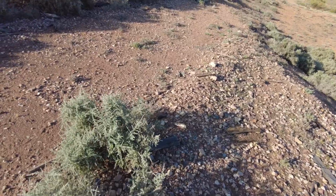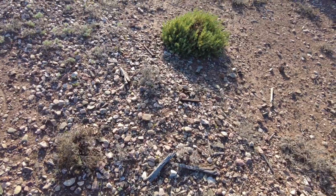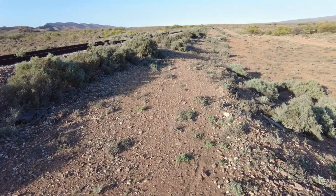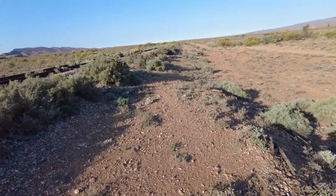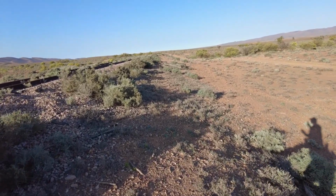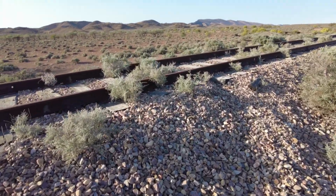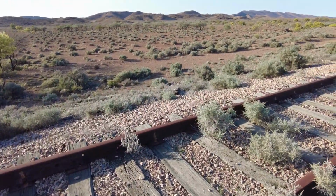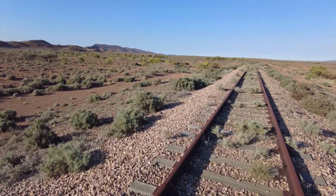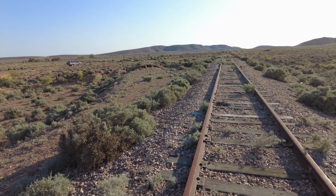If you want a collection of spikes, there they are down there. Some great firewood out of the sleepers, well seasoned. And you're right at this point right here.